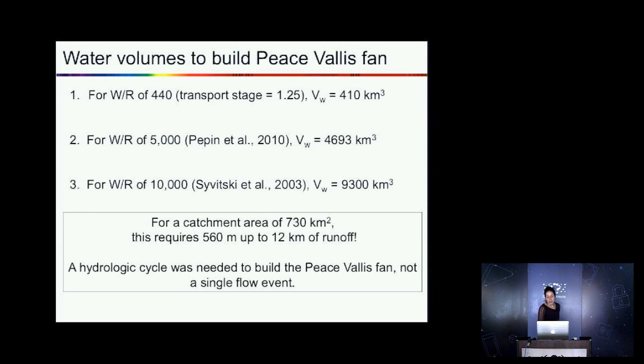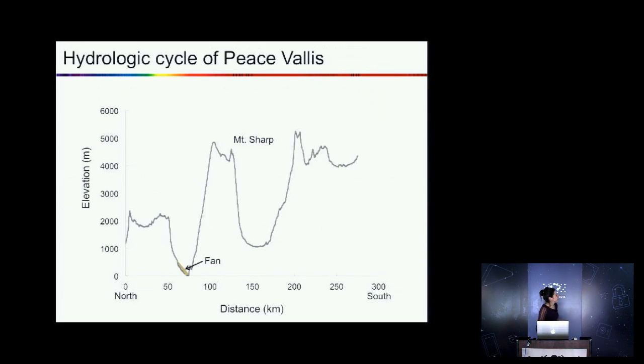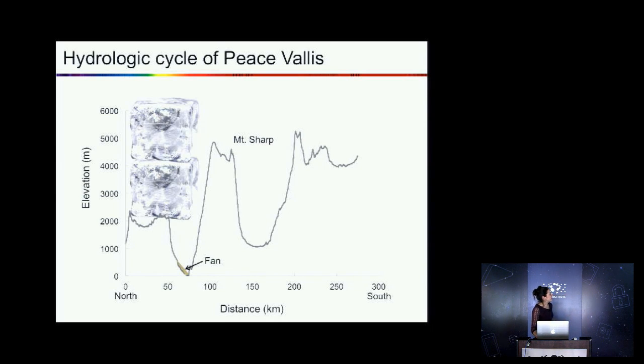build this fan. So you can't store this much water in one go and rapidly melt it and form this fan. And an illustration of this, this is a long profile of Gale. This is going from the north to the south, and this is elevation on the y-axis. And so here is that central mound, Mount Sharp, and these are the crater rim, and here's our little Peace Vallis fan. And so if you need several kilometers of water, you would basically have to store water higher than the central mound as a snowpack or something like that.